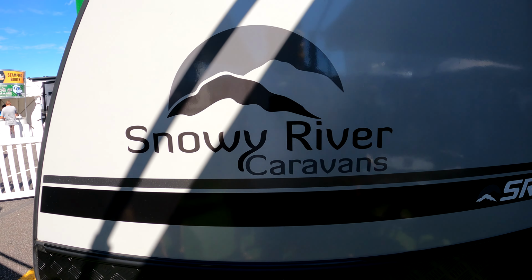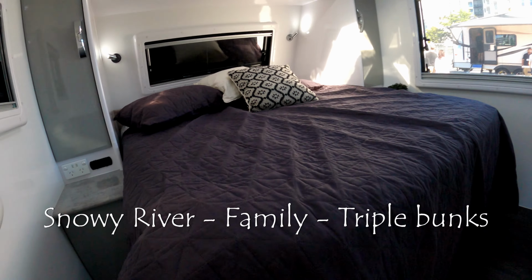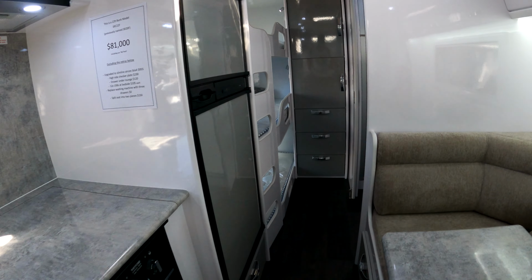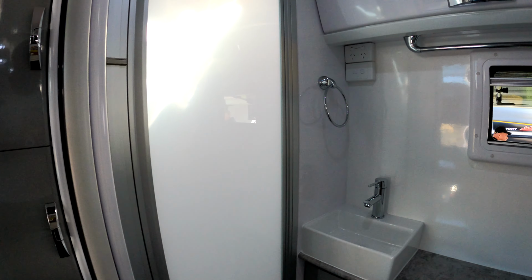place. Then we came across the Snowy River caravans, which were conveniently located right next to the Next Generation ones. We were surprised at how similar they were, but with a price tag of $20,000 less, the difference being that they are built in China and fitted out in Australia. This was also the only triple bunk caravan at the whole of the Covi show.